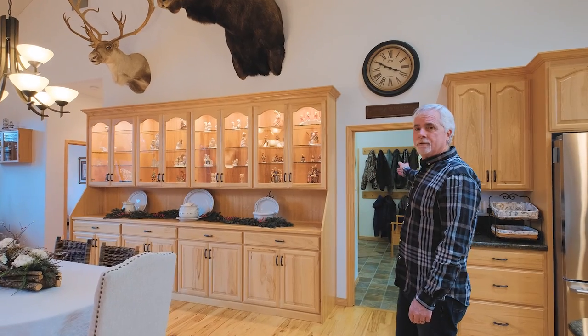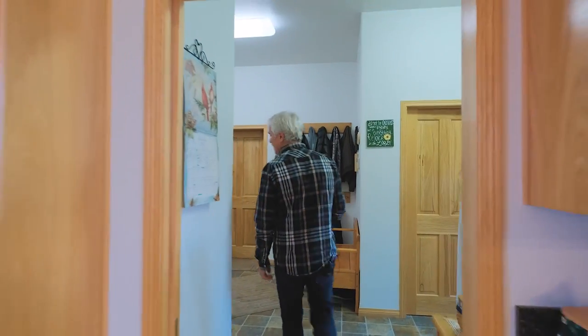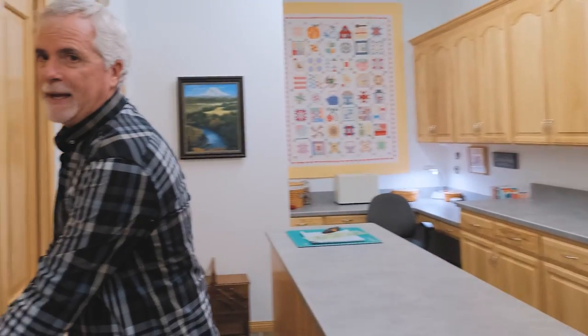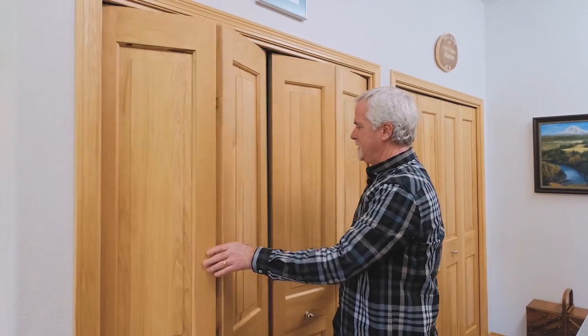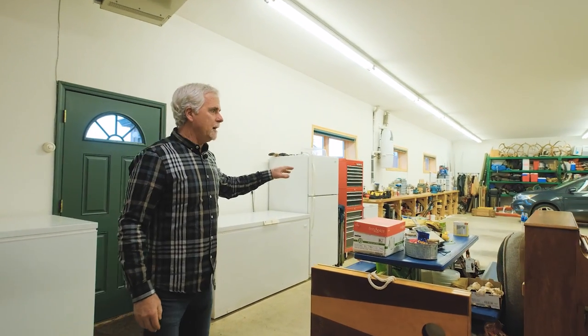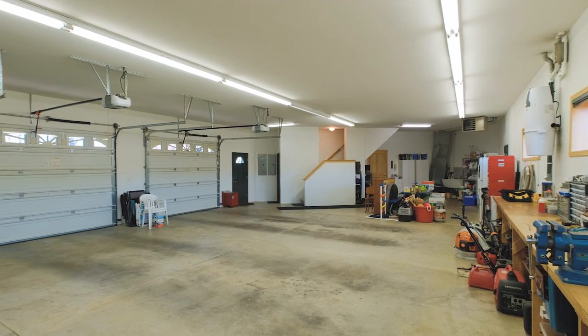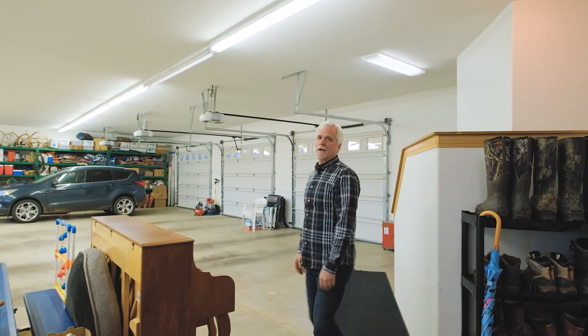So off the kitchen through this opening is the mudroom, sewing room, laundry room. We've got huge pantry cupboards for all your food storage. And then through here we have the garage. And this is a 3-bay garage. That workbench is 28 feet long. The garage is 32 feet deep. So plenty of room for your large truck.